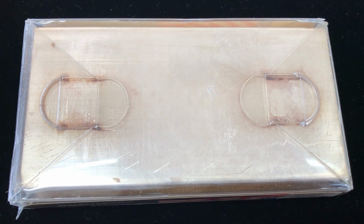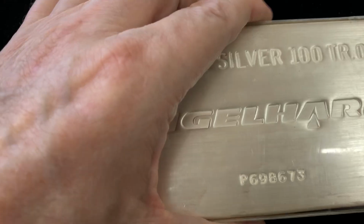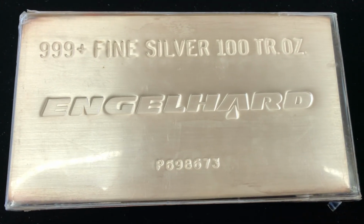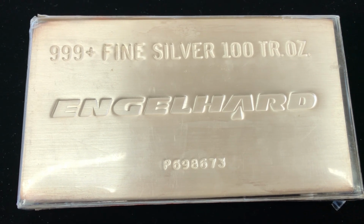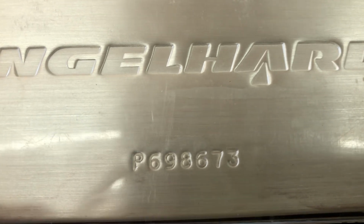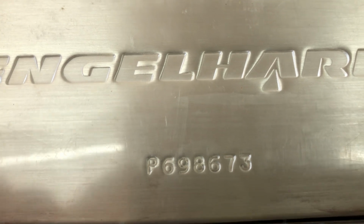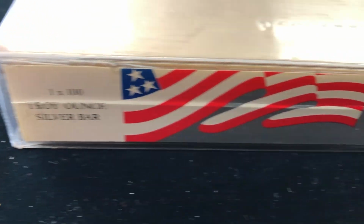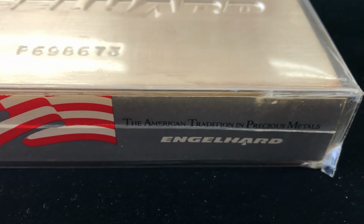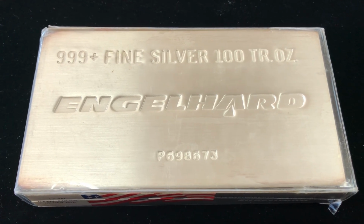100 troy ounces of the Engelhard. And it's the only one that I've seen, although that don't mean anything. I haven't been in the business as long as you all have. But feel free to comment. This is just a beautiful 100 troy ounce silver bar, 0.999. There goes the serial number. I know that means a lot to silver Engelhard collectors, numbers and serial numbers, but this is just really, really beautiful. And I just had to show this off because this bar is smooth as silk.